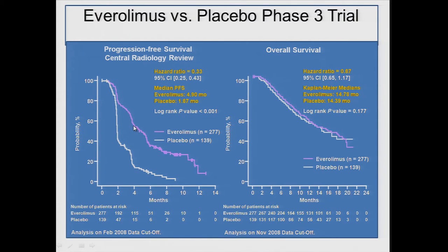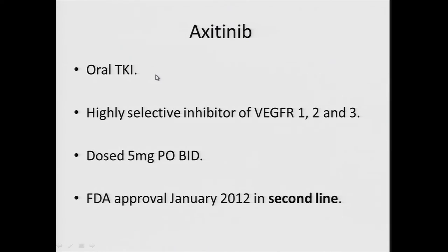So here we have these Kaplan-Meier curves again. So remember, this would be ideal if we just had a line across like this. All the way straight down would be the worst possible. And we're trying to strive for that straight line here. And you can see that here the Afinitor is definitely doing better than the placebo. Progression-free survival of about 5 months versus 2 months. And the overall survival, once again, because of the crossover, was no different. So that's why it was approved in 2009.